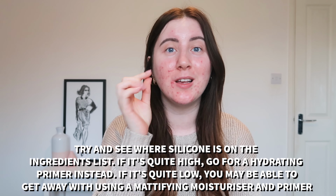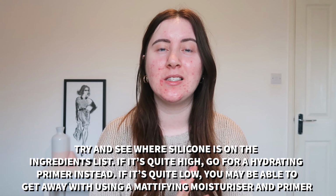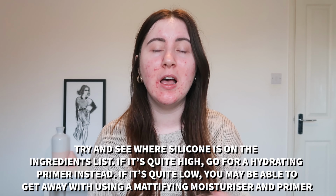Obviously you don't want to overuse mattifying products, because mattifying products usually contain silicone, and if you're just going to apply loads of mattifying products on top of each other, then you're going to get those little balls that roll up on your skin, and it's just not going to feel nice. So if you're going to go for a mattifying product, I would either have it in your moisturiser or I would just keep it to your primer instead.